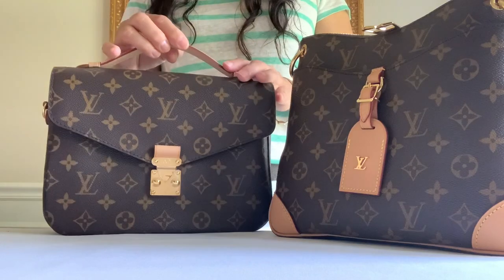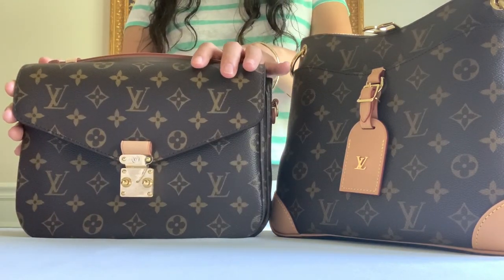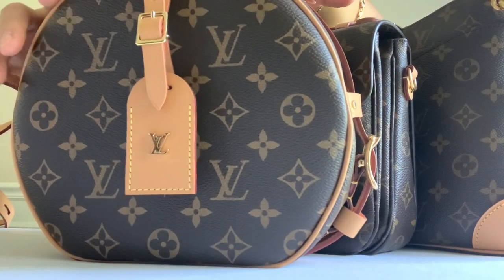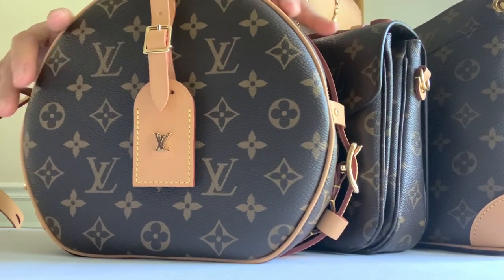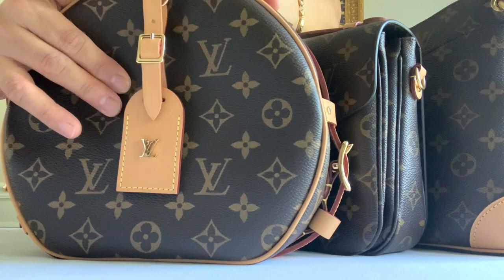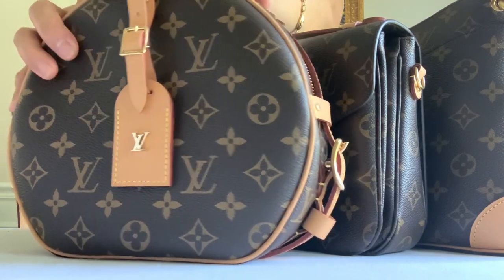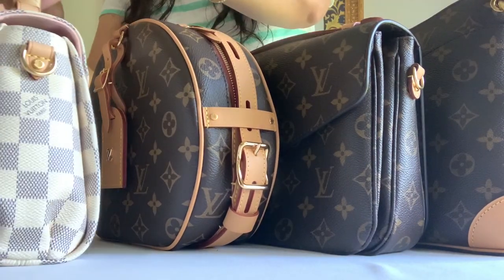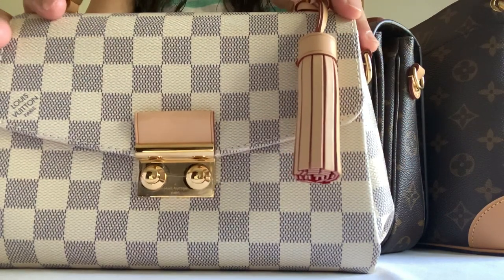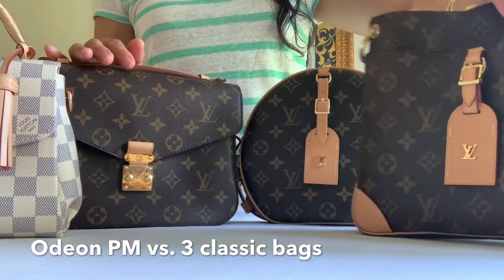The next piece that I would like to compare it with is this popular, that has become an object of desire, the Pochette Metis in monogram natural cowhide trim. The next one is this Boite Chapeau Souple. I hope I am saying it correctly. And also this piece is highly coveted, inspired by the house's travel heritage, with a supple monogram canvas and also in semi-aged tan cowhide leather trim with beautiful luggage tag as well. And the third one is this Croisette, which boasts sophisticated details with its beautiful tassel in Damier Azure and natural cowhide leather trim. Here are the bags that I will compare the Odeon PM.